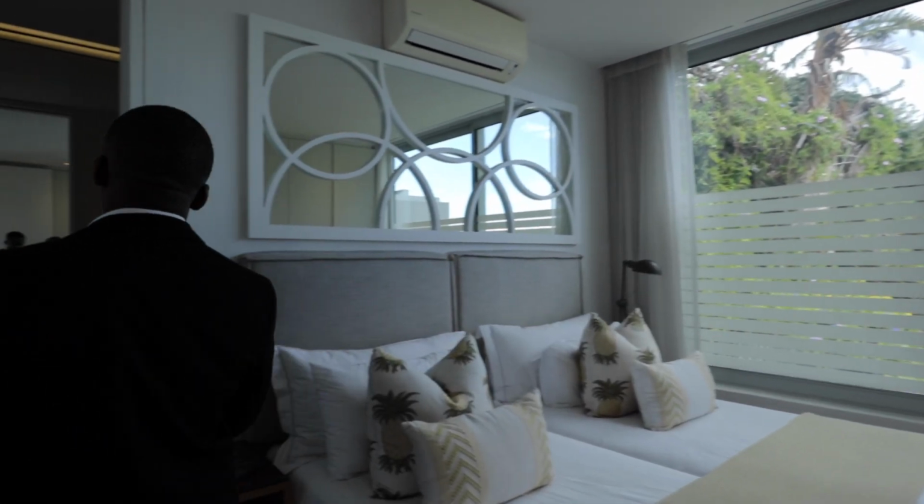Cabinetry space here for a short-term stay. This is more than enough. Then leading you guys this side, this is where the bathroom is.